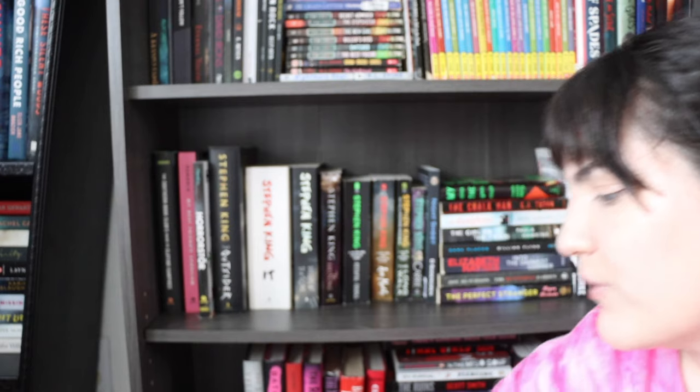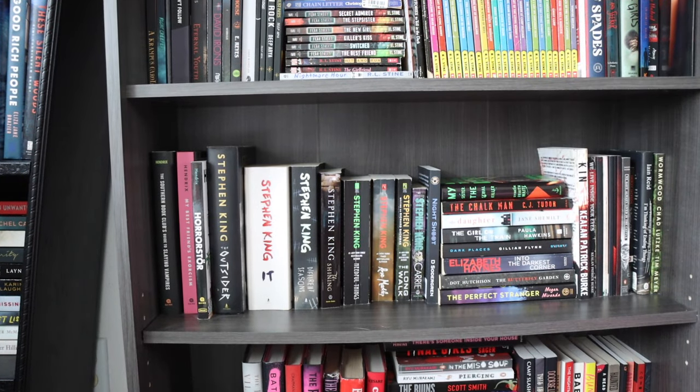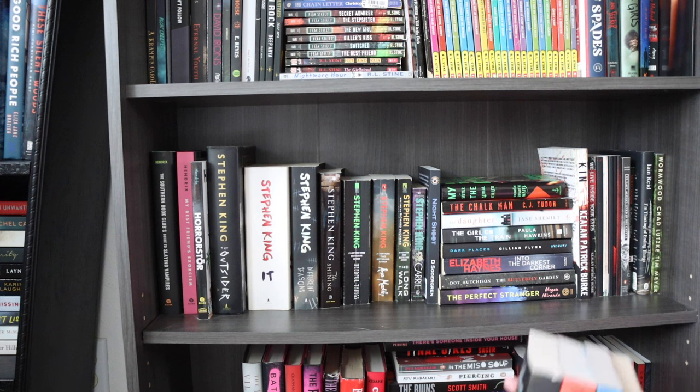I think I'm gonna add more thriller books to this pile because otherwise I don't really have any other room. That's what we're doing right this second. It's just gonna add some thrillers to this stack.